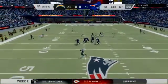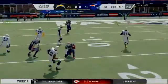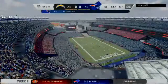Back to throw now on 2nd and 10. That's caught by Howard. And he's brought to the ground with another first down at the Chargers' 17-yard line.